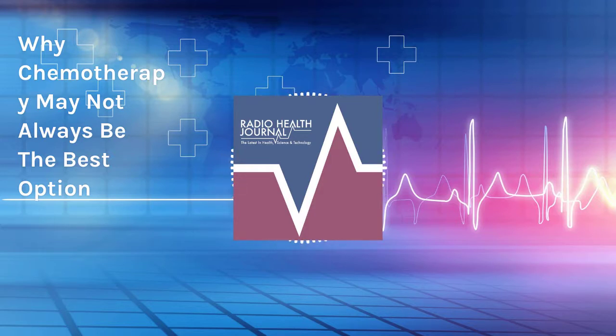chemotherapy isn't always the best option, why is it still the main cancer treatment? I think it's because until now, we don't have a good way of selecting who needs chemotherapy or not. So we'd rather overtreat patients than undertreat patients. I think that's where the convention has been. There's this fear that we could be undertreating patients, and the cancer may come back.